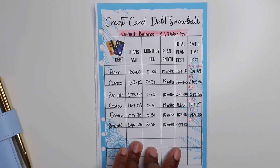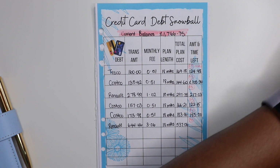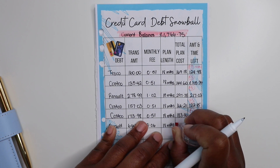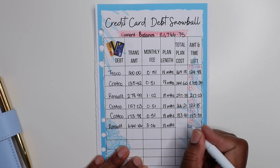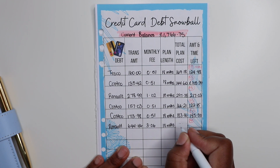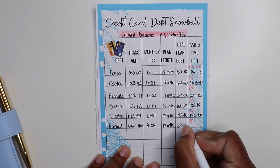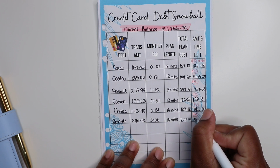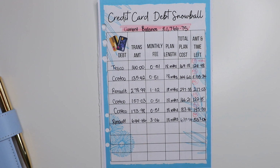Guys, I just wrote this in wrong. This should have been in this box. So this is why I'm like, I can't talk, because sometimes I start talking and then I start muddling things up. Okay, it's okay. And I don't like messy things. All right, so total plan cost is $699.54. See, that's what I'm saying. And what we've got left is 16 months and £537.06.